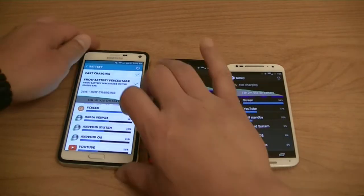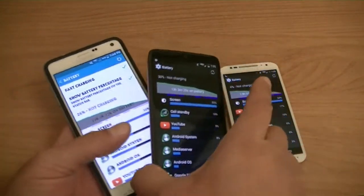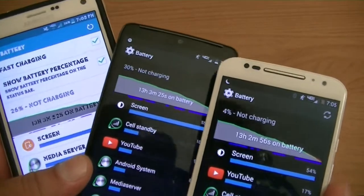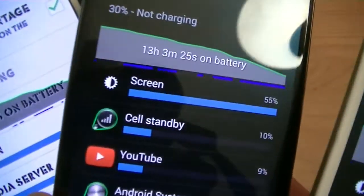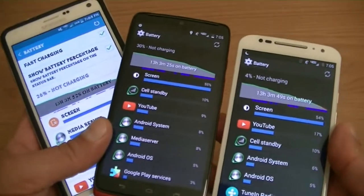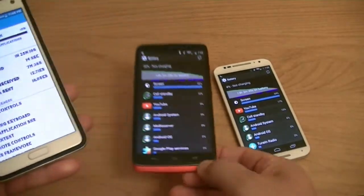So let's go ahead and show you here. If I can do it all at the same time, we'll see. You can see the time on battery: 13 hours, 2 minutes and 56 seconds. 13 hours, 3 minutes. 13 hours, 3 minutes. As you can see, all phones have been off the charger for the same period of time.